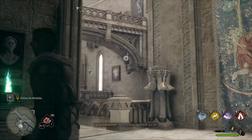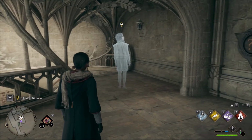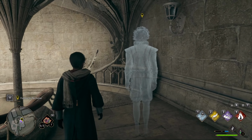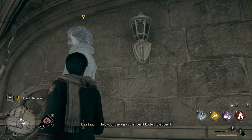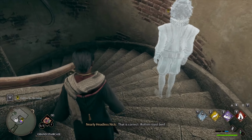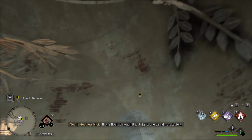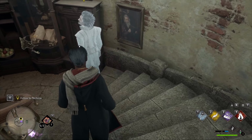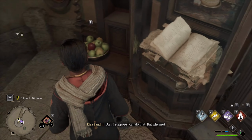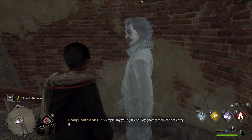Off on another adventure, are we? We'll go there later on. So, I was saying, someone saw us take the book and then told everyone about it. I beg your pardon. Roast beef. Rotten roast beef. That is correct. If one floats through it just right, one can almost taste it. Ugh. I suppose I can do that. But why me? It's simple, my young friend. My ghostly form cannot carry it.